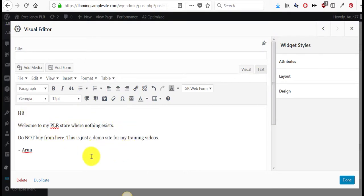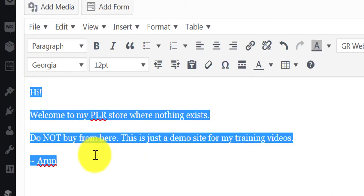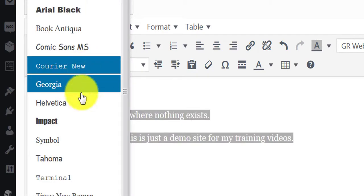Now this is simple because it's just a sample site. If you are making a site of your own, then you can say how good your PLR is and blah blah blah. Do whatever you need to do to get them to trust you and buy from you. Okay. So I'm going to make it the home.